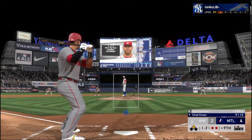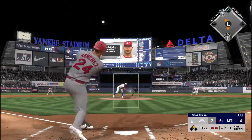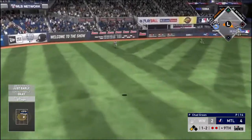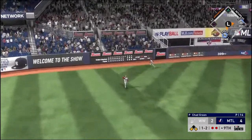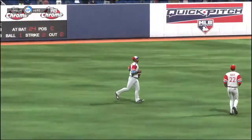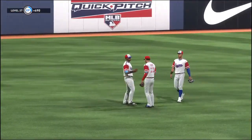And now this crowd, estimated at around 26,000 fans, comes to their feet. Pulled high in the air out to left field. Soto is there, makes the catch, and the ball game is over. 4-2 the final score tonight.